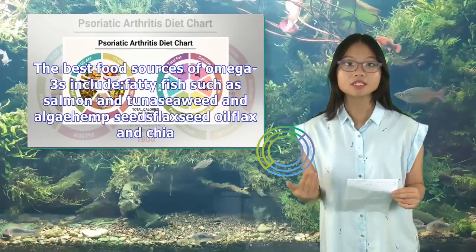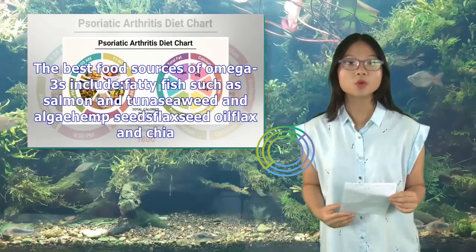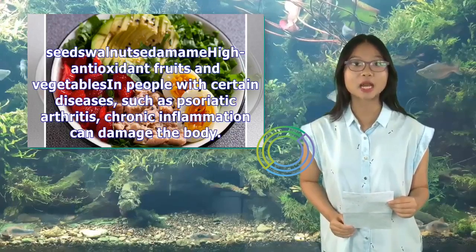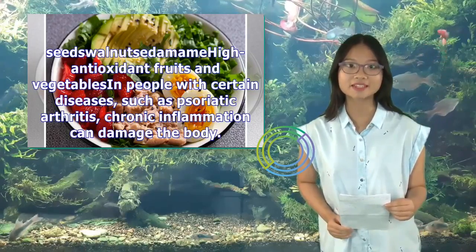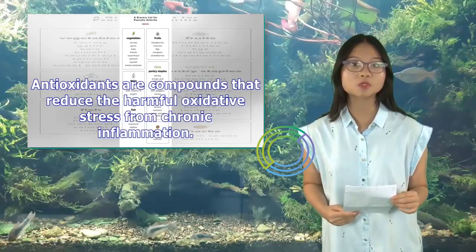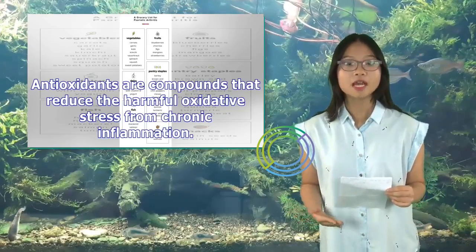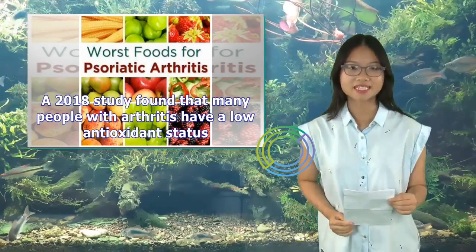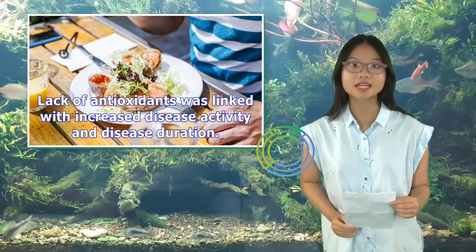The best food sources of omega-3s include fatty fish such as salmon and tuna, seaweed and algae, hemp seeds, flaxseed oil, flax and chia seeds, and walnuts. High antioxidant fruits and vegetables. In people with certain diseases, such as psoriatic arthritis, chronic inflammation can damage the body. Antioxidants are compounds that reduce the harmful oxidative stress from chronic inflammation. A 2018 study found that many people with arthritis have a low antioxidant status. Lack of antioxidants was linked with increased disease activity and disease duration.